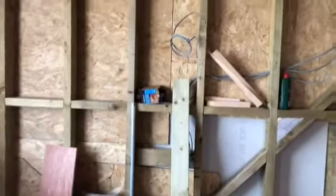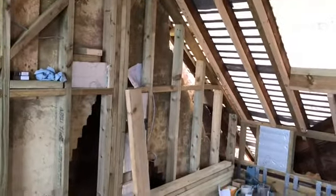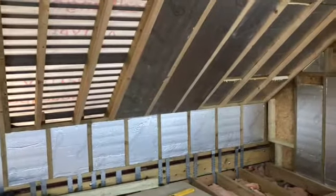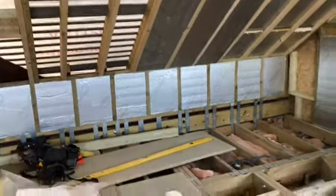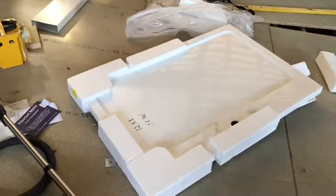So this is it. To get to this point, I think we've spent £14,000. That includes everything: scaffolding, labour, materials. That's our shower tray for the bathroom, for the ensuite. Our bedroom.